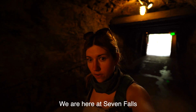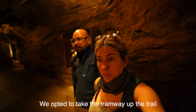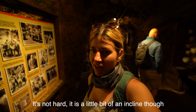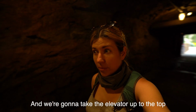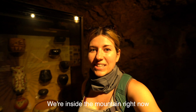Here at Seven Falls. It's not little, it's a big waterfall that's located in Colorado Springs. We opted to take the tramway up the trail because we're tired. It's a 0.8 mile hike. It's not hard, it is a little bit of an incline though. And we're gonna take the elevators up to the top because we don't really feel like climbing 240 something stairs right now. We're inside the mountain right now.